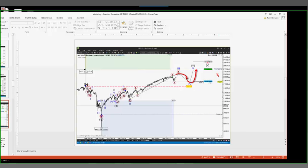So the title of the presentation is Crash or Correction. Again, if you're unprepared, a drop from 2,700 to 1,900 in the S&P is going to feel like a crash. If you're prepared, it's just a simple correction within a beautiful uptrend since the credit crisis lows. And as I said, volatility presents trading opportunity for you.